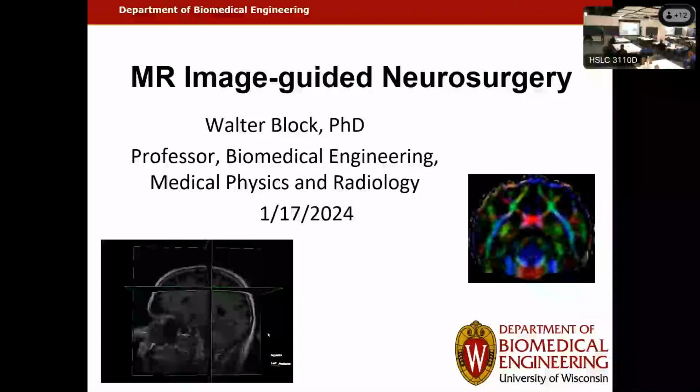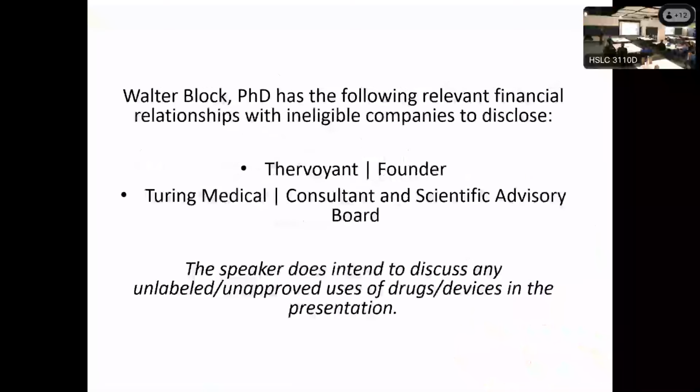My goals here are to show you the state of where MR image-guided surgery is today. And then the real advances that come are when we have interaction between neurosurgeons and the imaging scientists and engineers, both at academic sites and at the vendors. So you guys have skills that we just don't have. And that interaction is what makes it more relevant and addresses the real gaps.